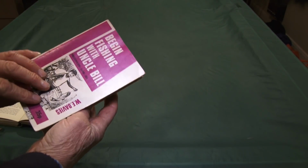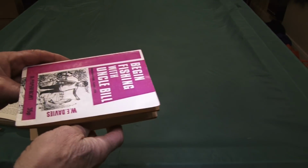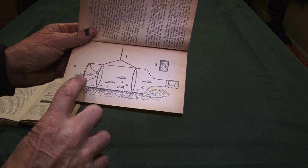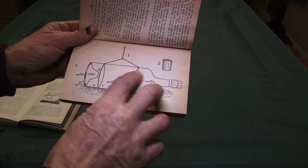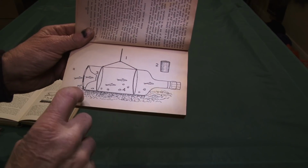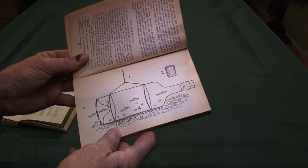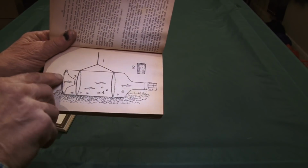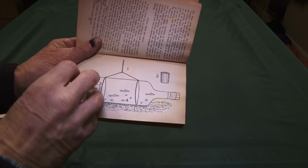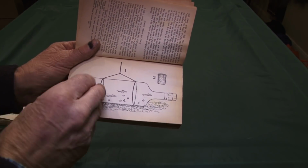This was Begin Fishing with Uncle Bill. Well, let me tell you, Uncle Bill was no mug. There is minnows, a small bait fish trap made out of a wine bottle. And they put bread in there, cork in there, and knock the hole out the bottom. Okay, so that shows you that's the old trap. And it's the same cone effect coming in here as they make with a woven bamboo or whatever they use, sticks, you know, a fish trap from thousands of years ago.